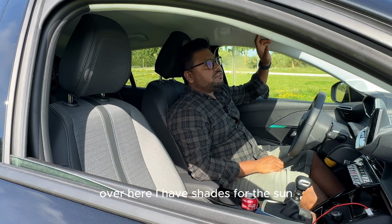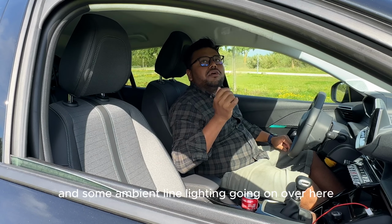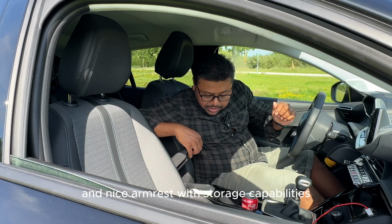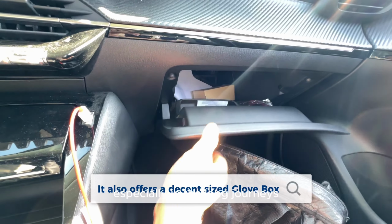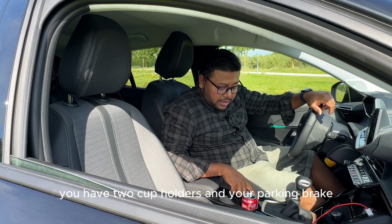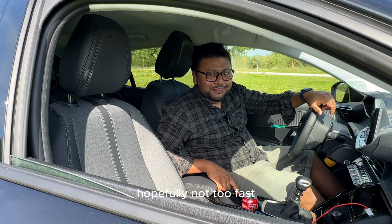Over here I have shades for the sun with a vanity mirror. It's looking good, and there is some ambient lighting going on over here. A nice armrest with storage capabilities. It's also going in and out, so it helps a lot, especially on long journeys. Other than that, you have two cup holders and your parking brake, and you can also select your driving mode while you're driving fast. Hopefully not too fast.